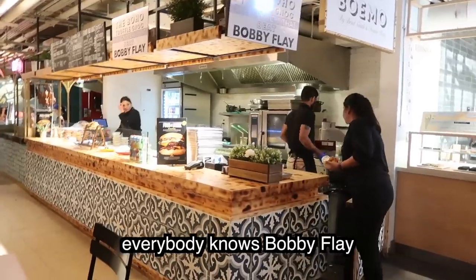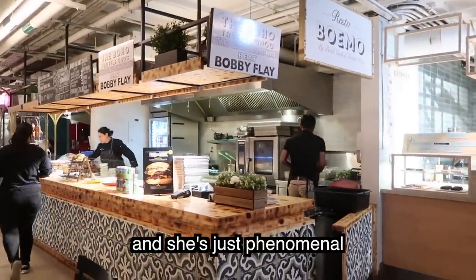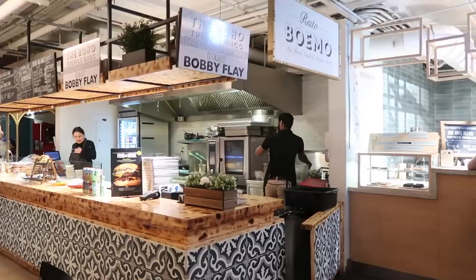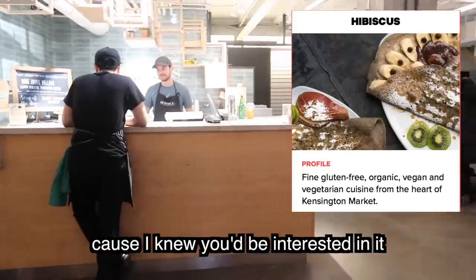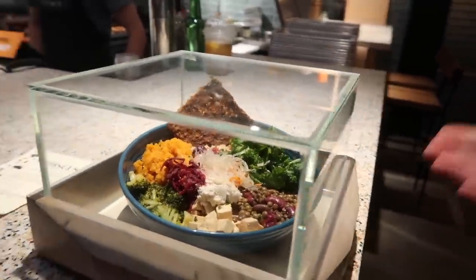Everybody knows Bobby Flay, but Ivana is the head chef of this one and she's just phenomenal. Her burger, best in Toronto, it actually won the award. Wow. Truffle gnocchi? Yeah. Oh my gosh. This is one that I wanted to save for the end because I knew you'd be interested in it. This is their 42 ingredients. Okay, that's what I want today.